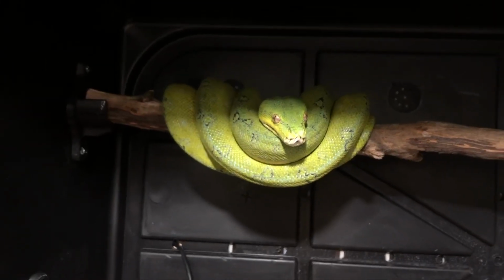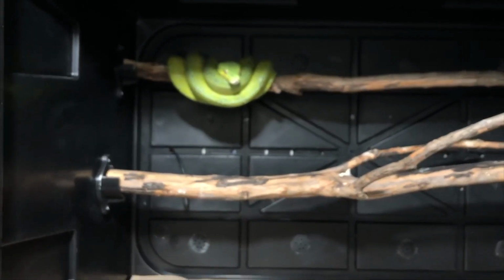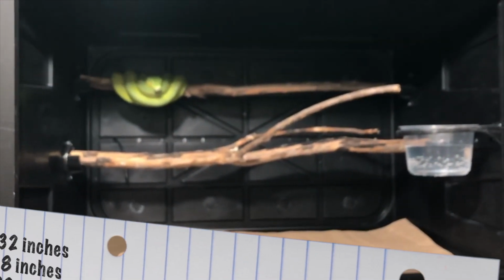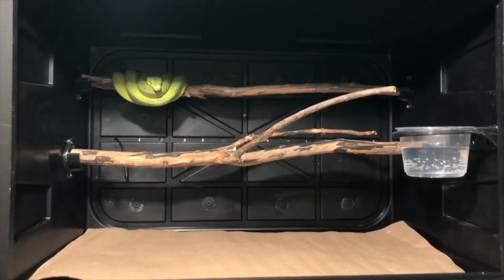What sizes are the big cages? Yeah, so they're 32 inches long, 18 inches deep, and 22 inches high. So plenty of room for the adults to stretch out. Even my biggest female, who's right around 1,100, 1,200 grams, has plenty of room to stretch out. And you're using the same cages for males as well, or smaller ones? Yeah, the same one. All my cages are totally the same.